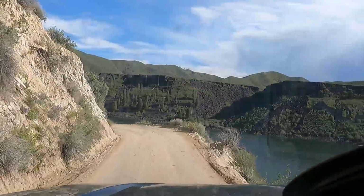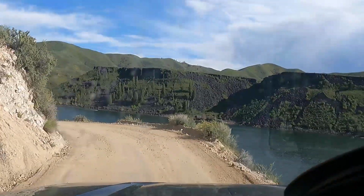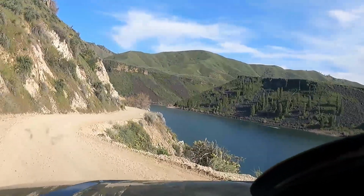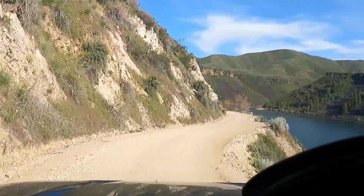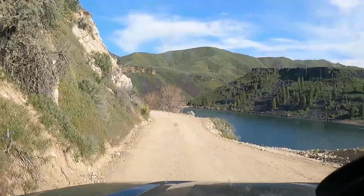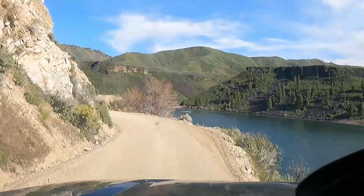Look at that drop-off right there. It's really, really pretty up in here, especially in spring. And my daughter Hattie, man, she hates being a passenger in the truck with me on this road. Not that I'm a wild driver or anything like that, but that drop-off just really, really bothers her.